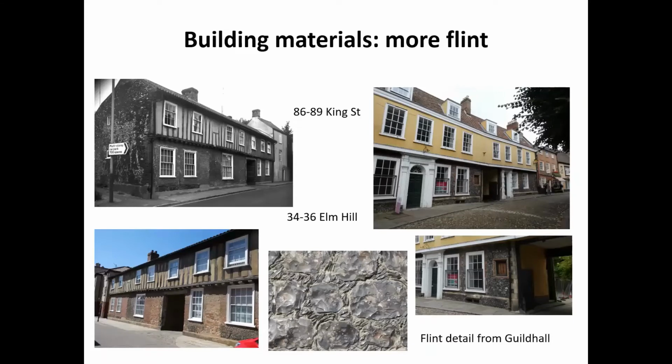And the other illustration I've given on the right-hand side is 32 to 36 Elm Street. I chose this one partly because it's a huge, great house. It's been divided into 2 since, but it's one of the few houses that you see with worked stone, with worked flint. These houses here are revealing their flint, but many of the houses were rendered and painted, so it's not easy on photographs to see what material was being used.